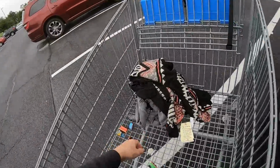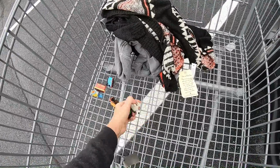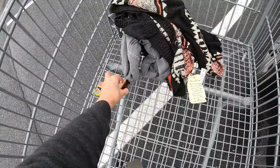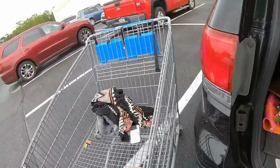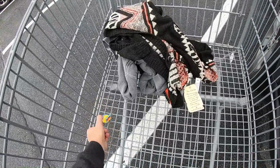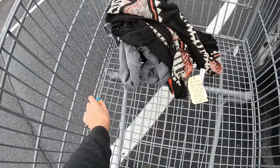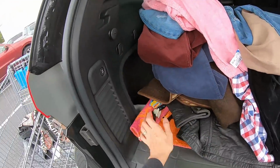And what else? 2 more things. I have all of these Thomas the Train little pieces that are now caught in my cart. I did put the book back. I asked permission to do that. I don't know if those are going to bring anything. Probably not. In fact, this size toy does not look safe for young children. So could that be a choking hazard? I'm going to have to check on that.